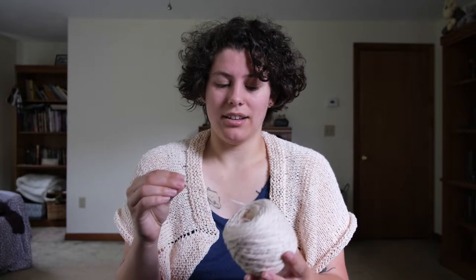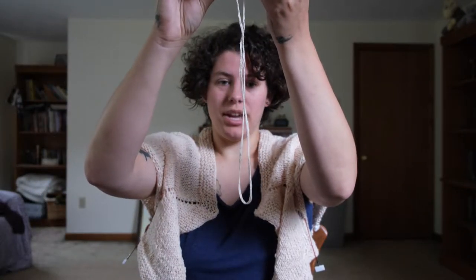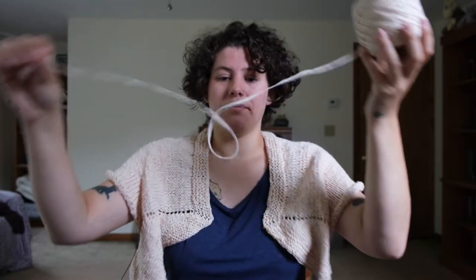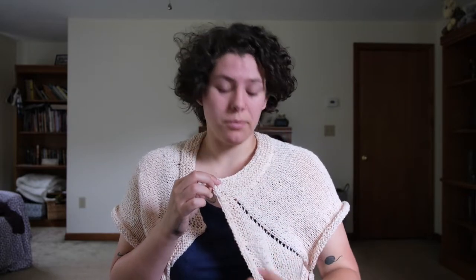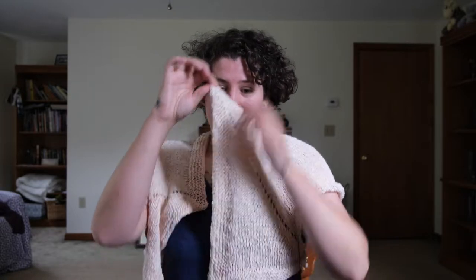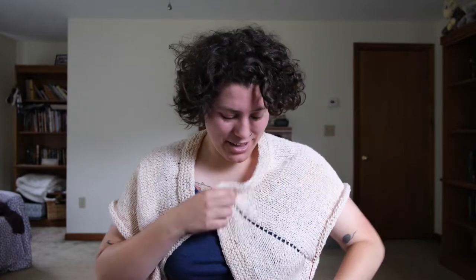An absolute pleasure to work with. I have been knitting on this, and normally when you pull off the top, this will twist in some way, and you can see it's very, very slightly twisting, but it was never enough twist to where I had to untangle it, ever. The whole time I was working on this, it never twisted to the point where it was annoying. Or actually, it never twisted to the point where it was even noticeable. So this is the updated. As you can see, I added plenty of stitches in the front opening, so now that's nice and big.